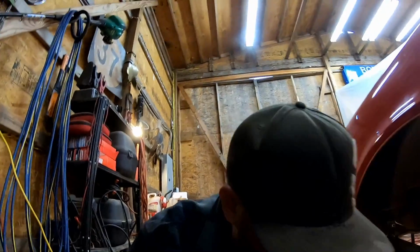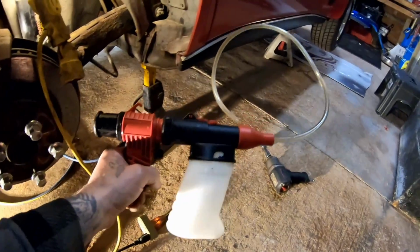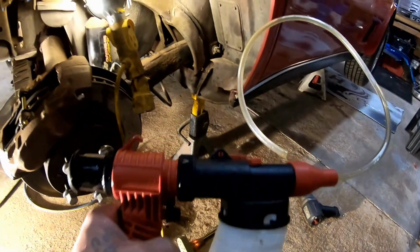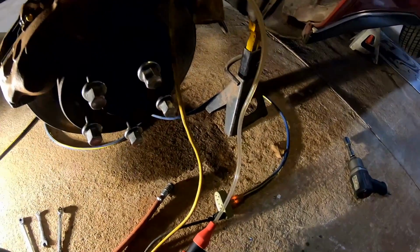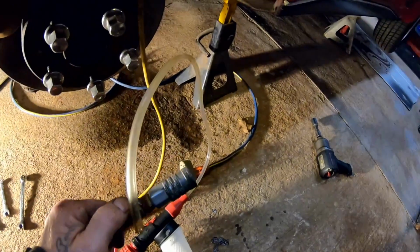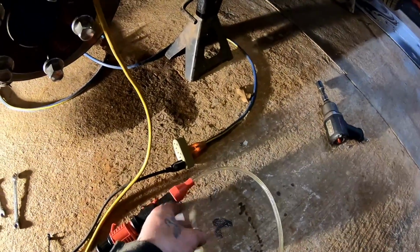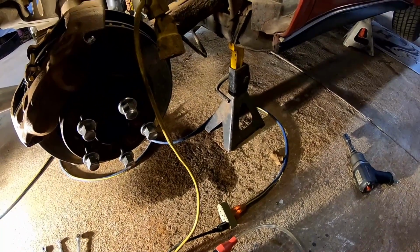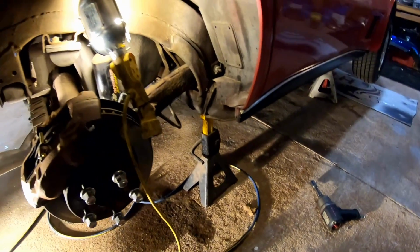All right, so we're moving on to the bleeding process. What I've got here is a power bleeder that you hook to your air compressor. It works pretty well. Very straightforward. Basically, you're going to take this end of it, hook it right there to the bleeder valve. Once that's on there, you're going to plug it into your air hose and pull the trigger. And this has a light suction on it that will actually pull the fluid through and all the air bubbles as well. And of course, it all goes into this little reservoir here, so there's no mess. Pretty cool. Makes it a lot easier. I'll get started on that now.